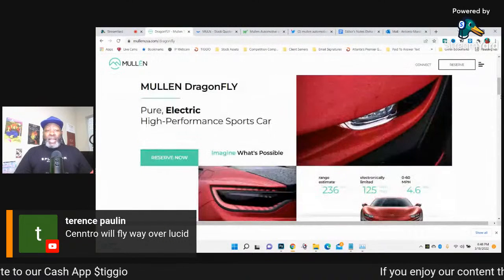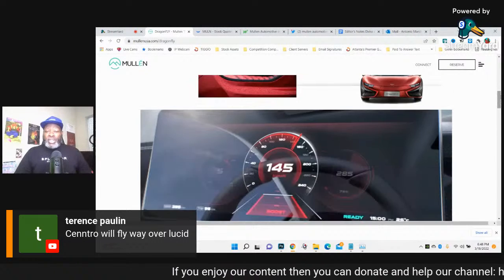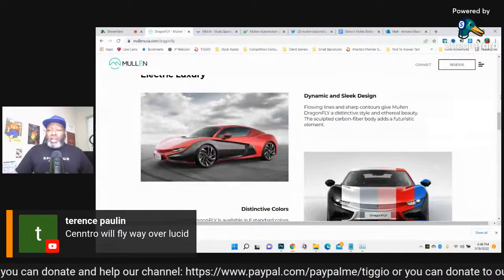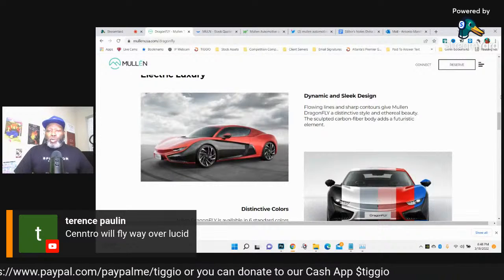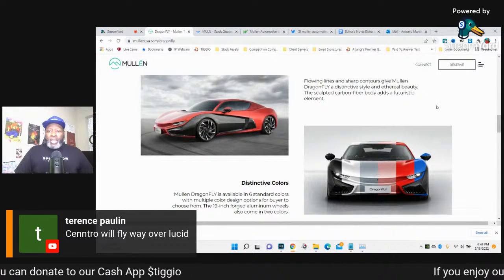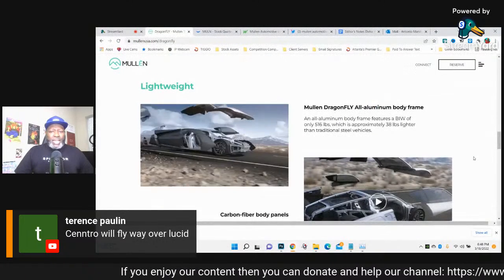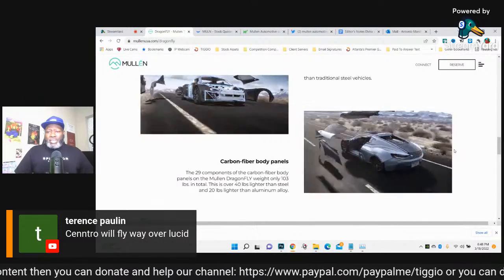So actually the Dragonfly is a little slower than the 5 in 0 to 60, but the car is sleek. They are built in Tunica, Mississippi. Flowing lines and sharp contours give the Mullen Dragonfly a distinctive style and ethereal beauty. The sculpted carbon fiber body adds a futuristic element. So this is definitely a beautiful car. This is a video that they put together, how it looks, how they put it together. Pretty dope. All right, this is the vehicle.